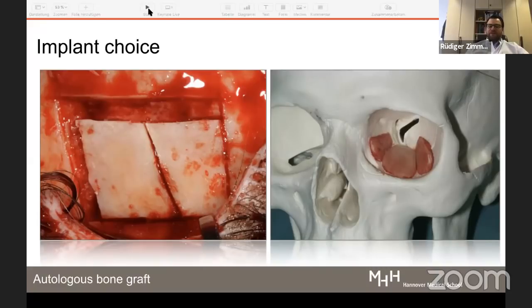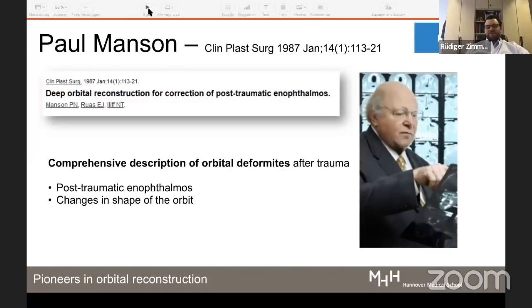And the pioneers of orbital reconstruction also started by using those bone grafts. And this is Paul Manson, and if you take a look at the year, it's 1987. Paul Manson is a very important guy in the AO. He was one of the first who really described orbital deformities after trauma. He was one of the first who defined what an NOE fracture is. Before that, it was not even considered or known.